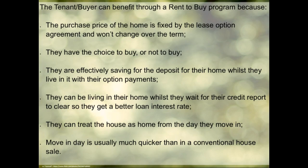So there's lots of little benefits for tenant buyers as well, and don't always assume that tenant buyers have no money, because quite often they do. They just can't get a loan for different reasons, different life experiences.